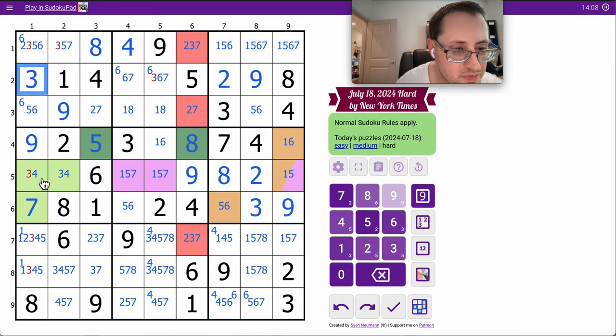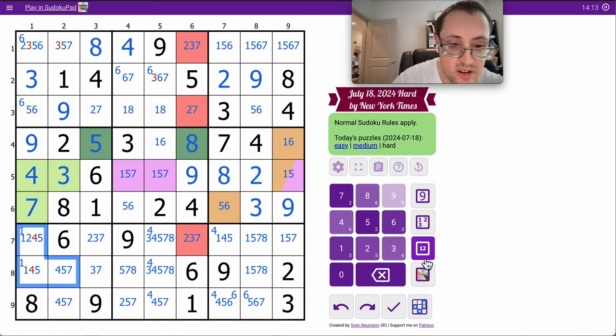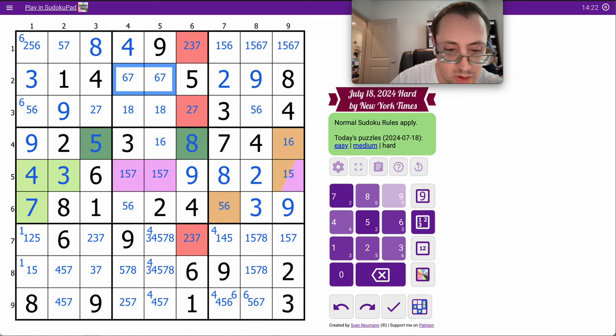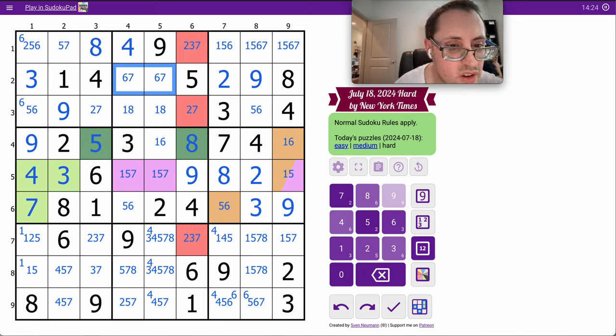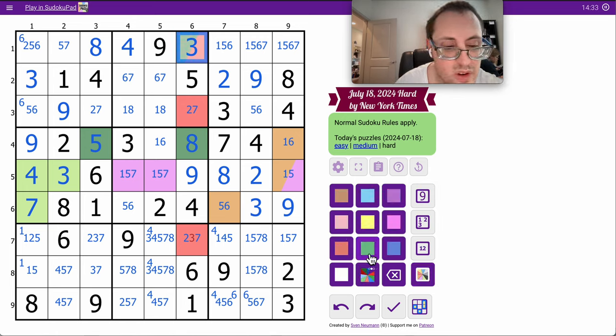Now that has to be 3. 4, 3. Oh, those 3 cells are a 3, and those aren't 4, and these aren't 3, and neither is that. I've got a hidden 3 in row 1 now. Lot more things that just shut up.